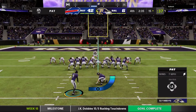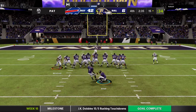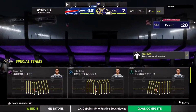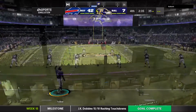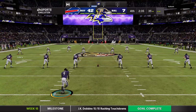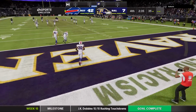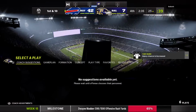Justin Tucker for the extra point. And they make the score a little bit more respectable here in our final quarter of play. Tucker now to kick it away following the touchdown. And this will be a touchback as that sails over the end line.